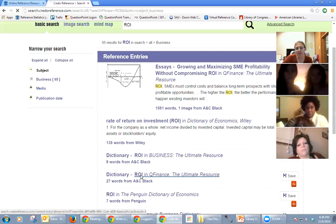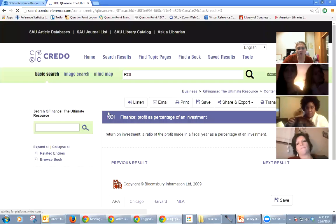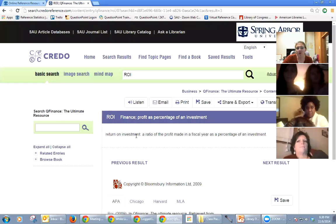Okay, so maybe I want the dictionary. And so we get in here and it tells us that it means return on investment, a ratio of the profit made in a fiscal year as a percentage of an investment. Awesome. Now I've got a definition for myself, and I can either continue to search with this or I can go to using the phrase.